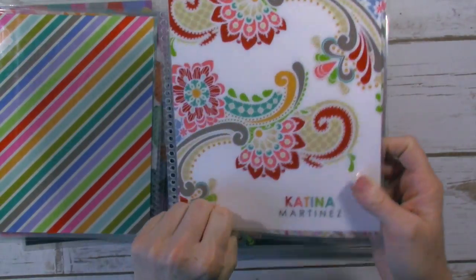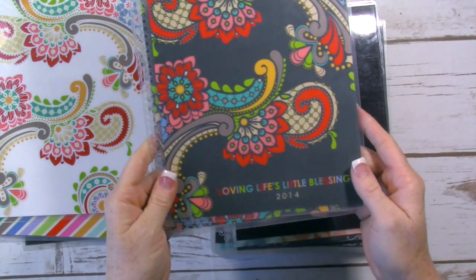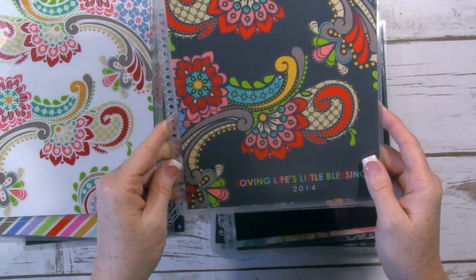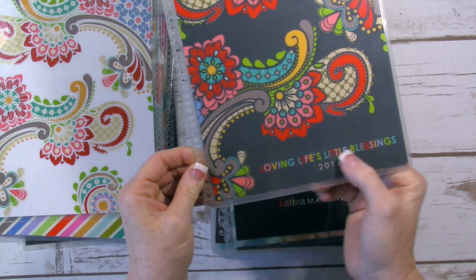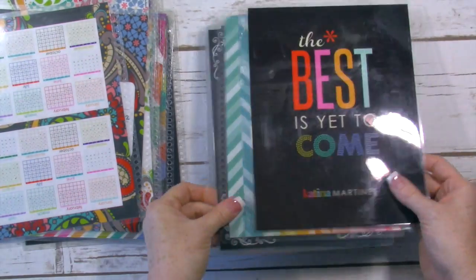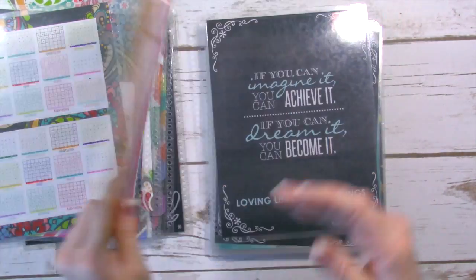This was my second planner ever. This was one of my first planners. I think my very first one was in 2013, and then this was my 2014, and you can see I have the name of my business on there and the year. I stopped putting the year on there because they became interchangeable. So here is another one.